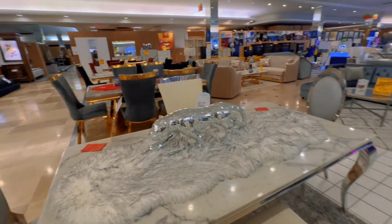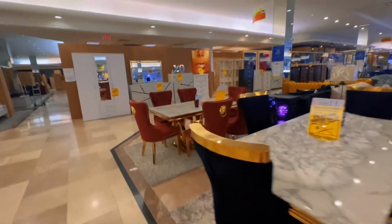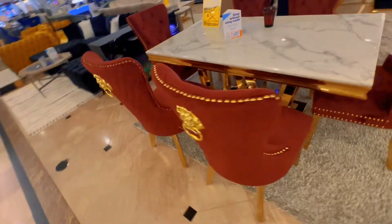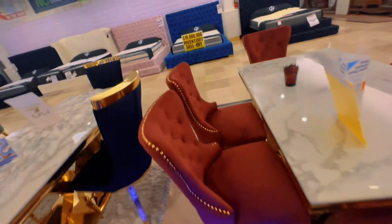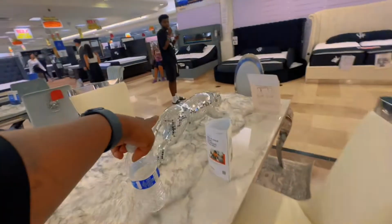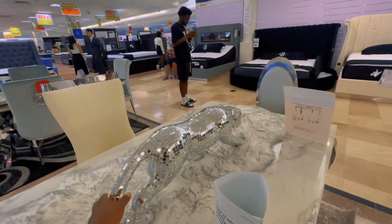Y'all, my house is finna be laid, baby. Just look at this. Look at that panther. I cannot wait to move. Y'all, I cannot wait to get in my house. Just look at these chairs. I'm finna have it laid. When I tell y'all, laid to the gods. I ain't coming to play. See, y'all, like that tiger. That tiger look cute. Grandma, you know when I get a house, I gotta put this tiger somewhere on the table. Get a table like this. This is nice.